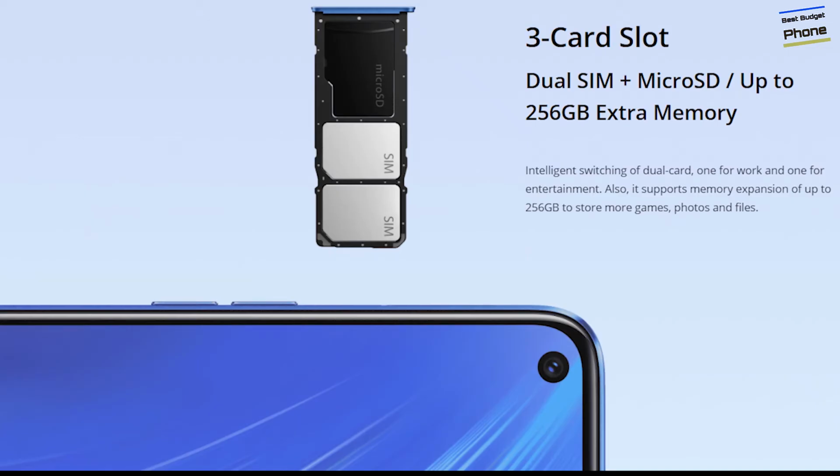3 card slot. Dual SIM plus micro SD, up to 256GB extra memory. Intelligent switching of dual card, one for work and one for entertainment. Also, it supports memory expansion of up to 256GB to store more games, photos and files.